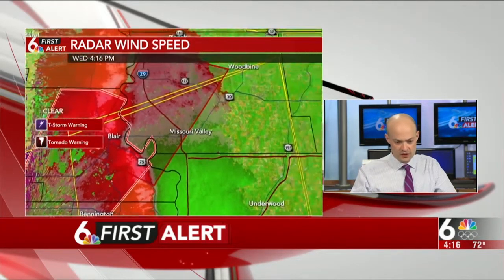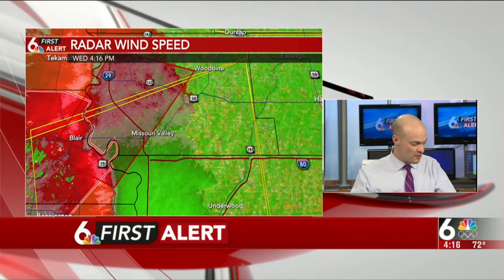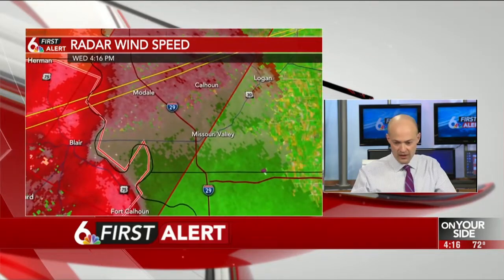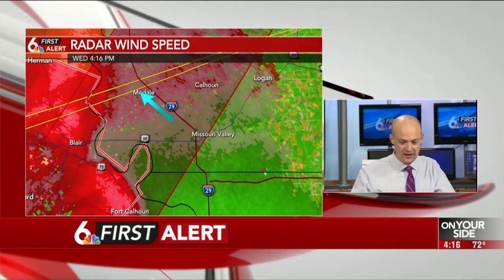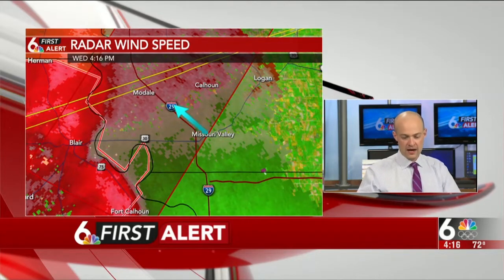With the strongest part of the storm now rotating and heading up to the northeast, they got a brand new tornado warning. This is not a confirmed tornado. We're talking about radar indicated with some rotation between Blair and Missouri Valley, essentially along Highway 30. We're likely talking about this little spin up right here. One of these deals where they happen so fast. It doesn't look like much, but it's likely right in here between Blair and Missouri Valley, and it's going to go northeast. The Modale area up towards, I don't believe Calhoun. I think that's a township more than anything, but between Modale and Logan would be this one, about ready to cross I-29. I would say it stays north of Missouri Valley.